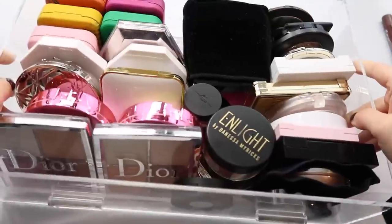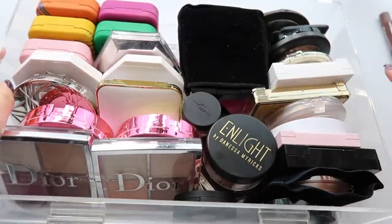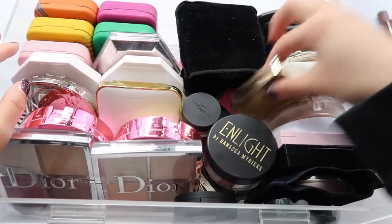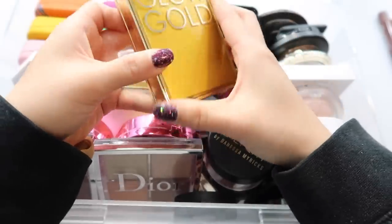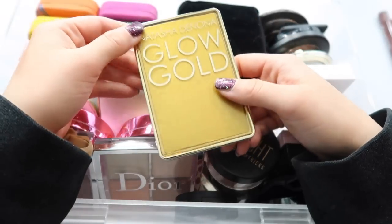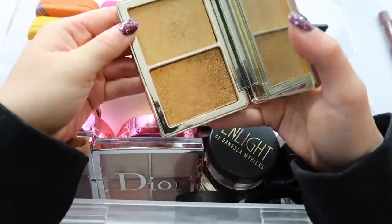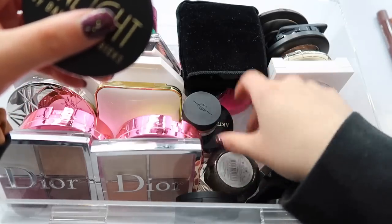Here is a highlight drawer worth contemplating. It's all high-end stuff, so I don't want to get rid of it, but I know I did see one that I want to get rid of. Where is it? Oh, right here. This is gonna stay in my room, but not in my collection, because this is really bad and I just hate it with a passion. So this will probably be on a video one day in the future, but this one's gonna go right along with the Armani. It's just Natasha Denona. This is not good.